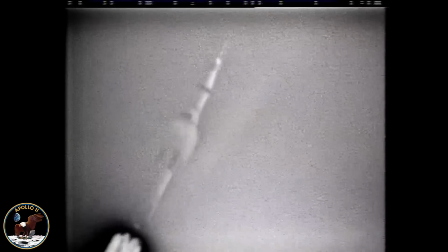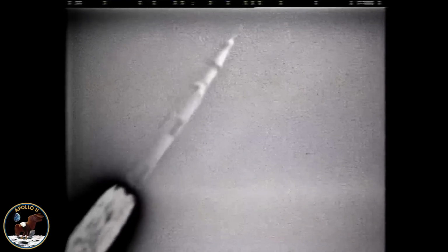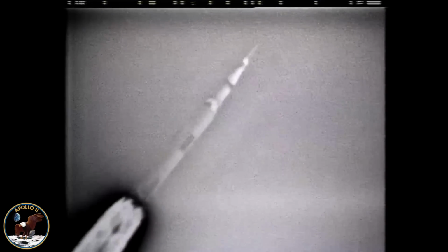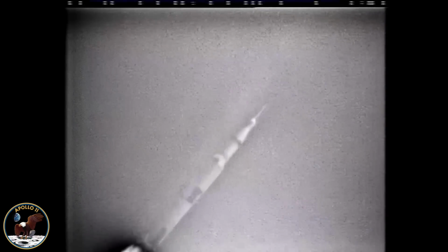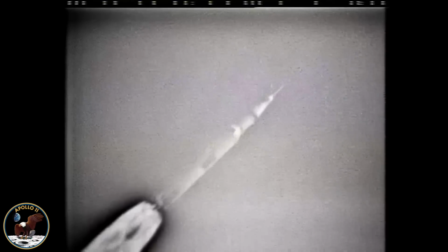Apollo 11, Houston, you're good at 1 minute. Downrange 1 mile, altitude 4 miles now. Velocity 2,195 feet per second. Start model pressure red line is lit. It doesn't make a difference. Okay, let's punch them out. Everything is go, Ralph.